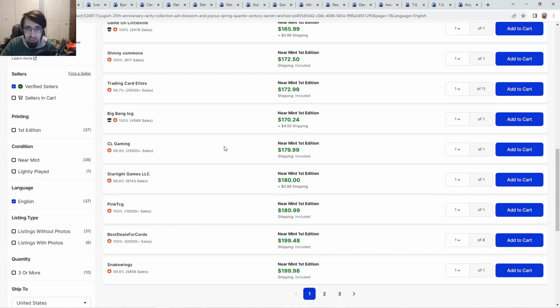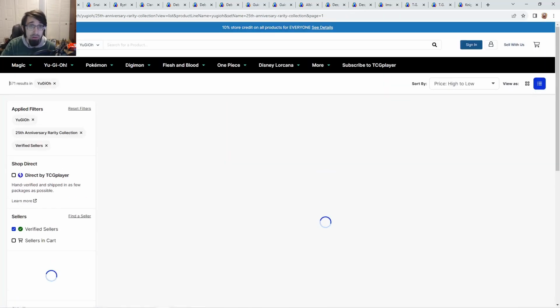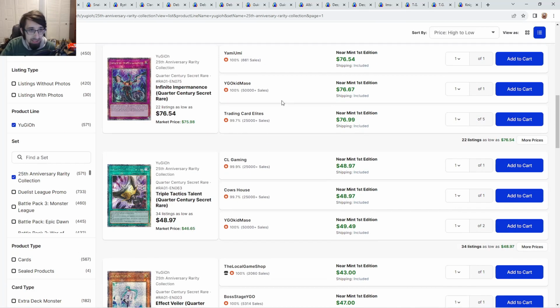I was seeing if this card would go down, and it quickly goes to about $200. Remember, the sale is not over yet. You have until, I believe, midnight. I don't know if it's Central or not, but you have some more time today to get on the sale.